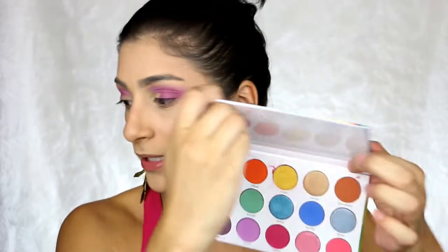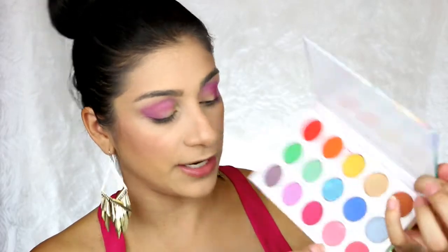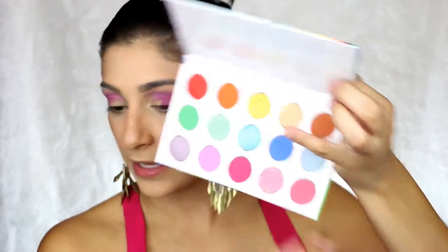Now going in with the Hasina, the very first palette, I have also been playing around with this one. I want to grab this color right here and put that on my lid. And I'm not going to wet it just to see how it plays out. Oh my, it's super vibrant.